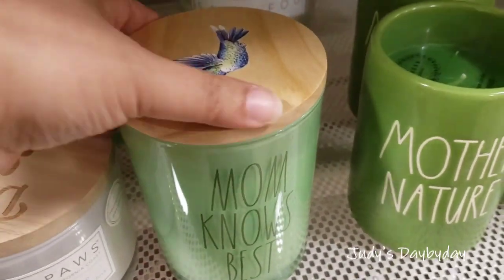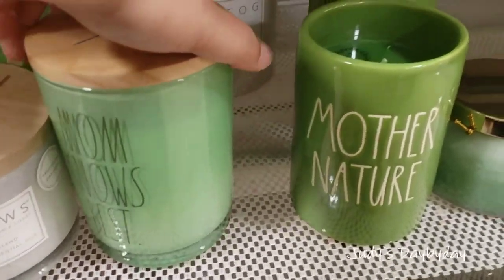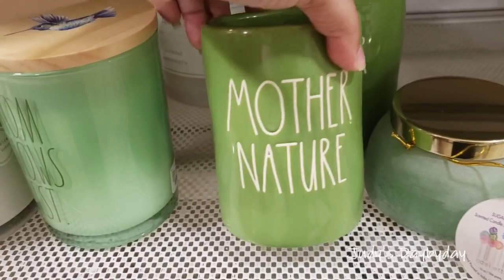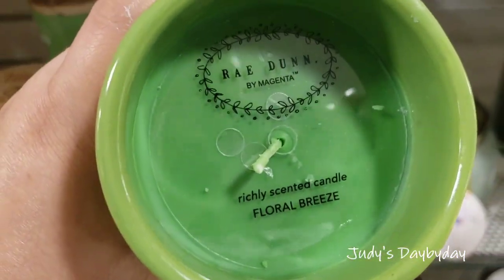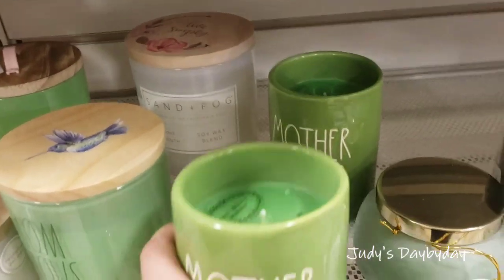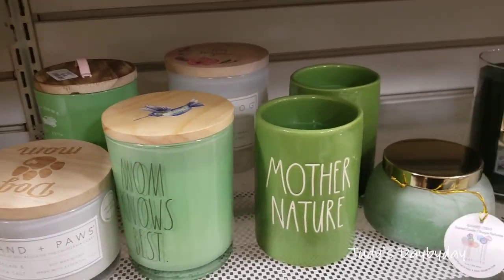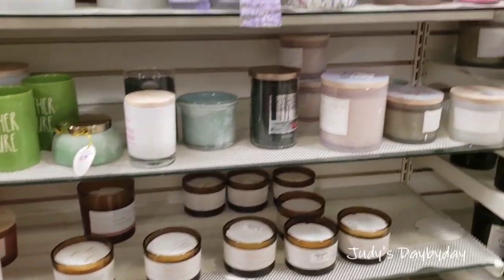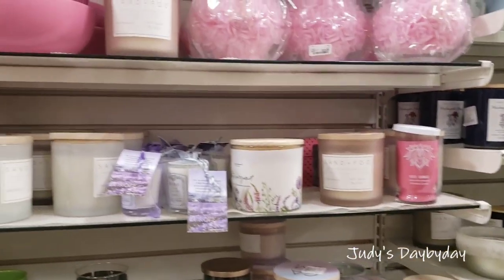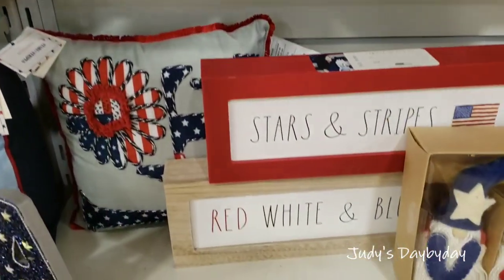They had so many candles. They had this one for 13 bucks, $12.99, and they had this super cute Mother Nature one with the ceramic vase in green. I do like this one with the ceramic vase. I mean, when the candle is over, you can just use the ceramic vase for different things, anything you want. But the glass, I mean, it's cute, but I wouldn't find much use for it.